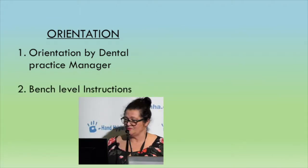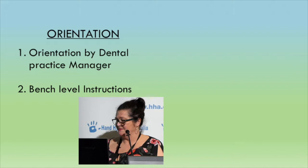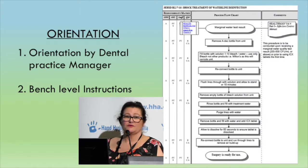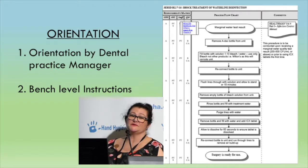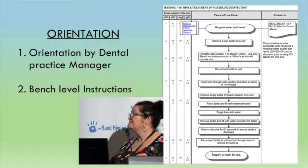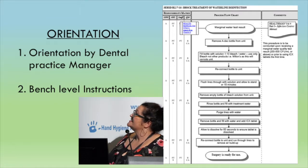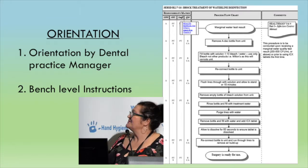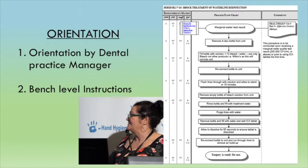It was during that time through my orientation that I was introduced to what we call bench level instructions. It was quite a thick folder and it contained about 40 to 45 instructions in it, and they looked like this. So it was a flow chart of every procedure that we had to do in our section. So this is one for our waterline disinfection. And you may notice there's something missing if you read that. There was no reference to hand hygiene or wearing protective gear.